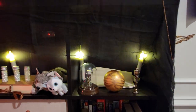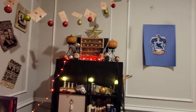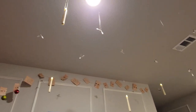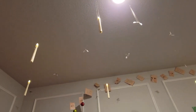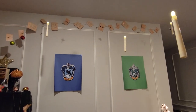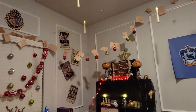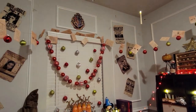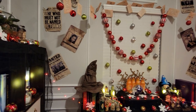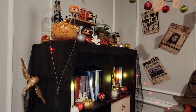And for lighting, again, I have those little battery operated candles, as well as my fairy lights. And then when you look up, you can see the flying keys and the floating lights, and it is so magical. I just can't get over how beautiful this is. I'm so glad I decided to do this this year. These candles are actually battery operated, and I have this little remote, and the remote is kind of like my wand, and it just adds to the whole magical feel of this amazing little room.